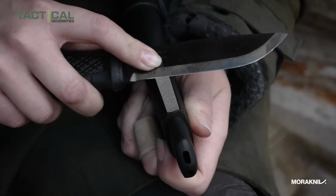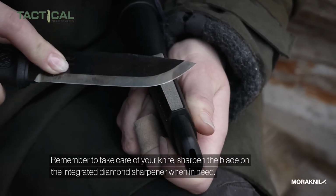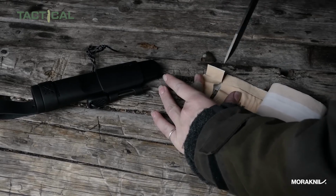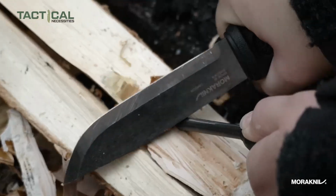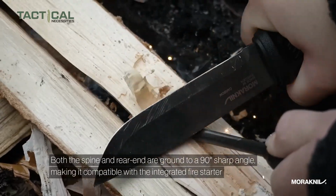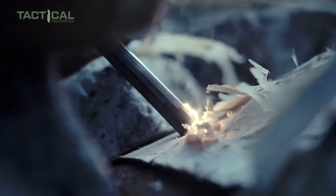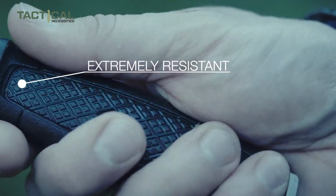You can pick between carbon steel or stainless steel, both coming in at a total length of 9 inches, which keeps it well balanced and easy to manage even if you're working for hours. Another thoughtful detail is the spine, ground to a crisp 90-degree edge, so it throws sparks effectively when used with a ferro rod. That makes it excellent for fire starting and other camp tasks where control is key.